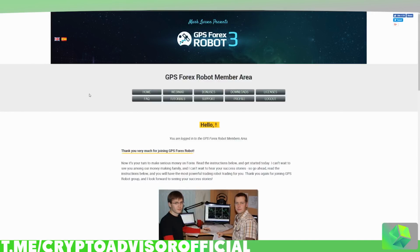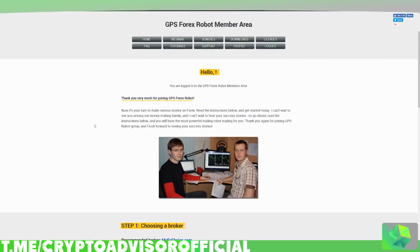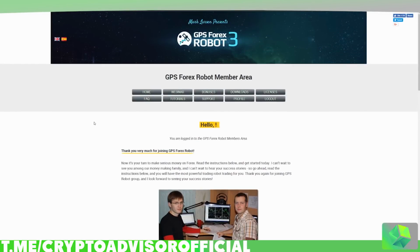So once you purchase it, you do get access to this page, which is the GPS Forex Robot member area, and it still does look a little bit outdated. However, after purchasing, I did receive license information in an email, which is really good. And then I received my login to this page. And once you get to this page, really everything is very self-explanatory.